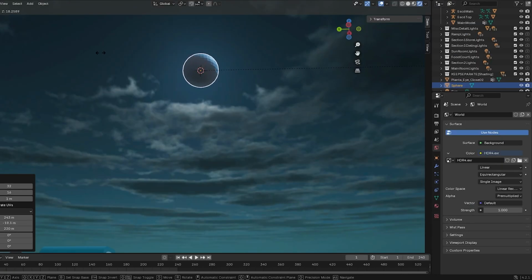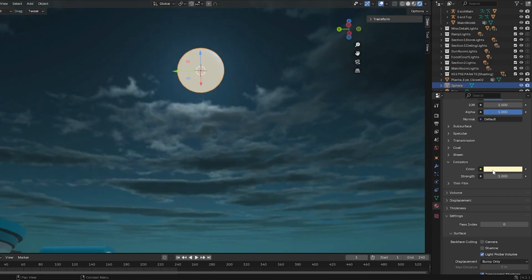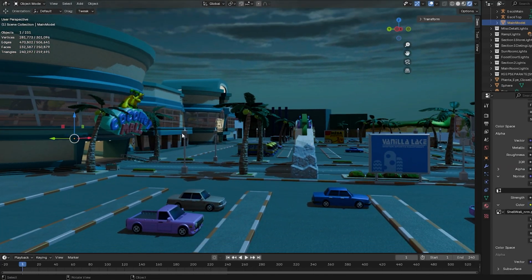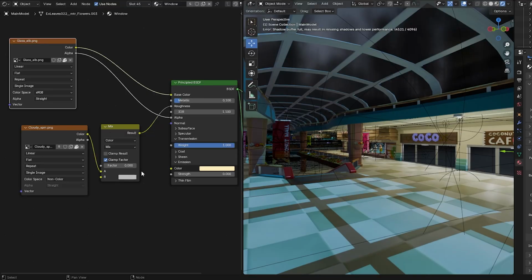I put this emissive sphere in the sky right about where the moon should be on the skybox texture. This new blue haunting moonlight look is gonna be awesome from the inside of the mall. But I'm gonna need to fix the glass, since it isn't wanting to work in this new version of Blender.